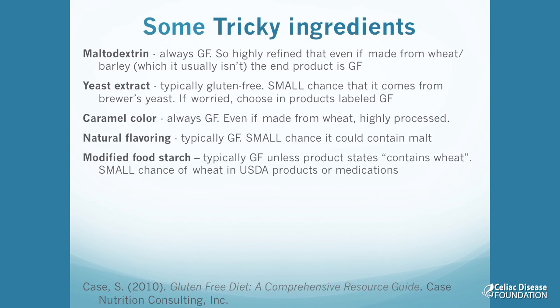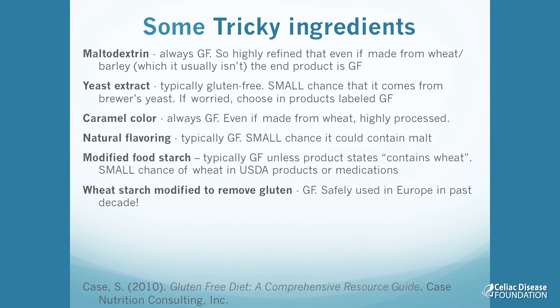Modified food starch. Generally in the US, products that are made with modified food starch are going to be from corn, tapioca, or potato if they're not made from wheat. So if it's made from wheat, it has to say wheat starch. If it just says food starch, it's most likely not from wheat and not from barley or rye. You can have wheat starch that is modified to remove gluten, and this is allowed in products, and the product can be tested, contain less than 20 parts per million gluten, and it is safe for those with celiac disease.